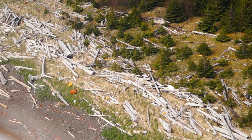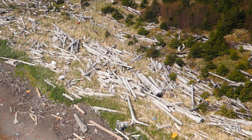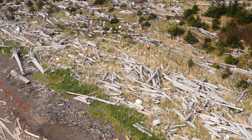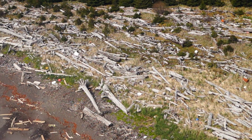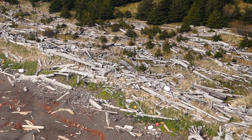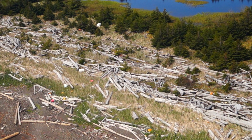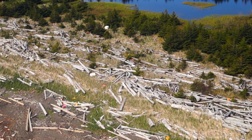It has a big surf similar to Kayak Island, and it just pounds, and it doesn't take very long for it to just pound and grind the plastic up into small pieces like sand, which becomes very threatening to all wildlife.